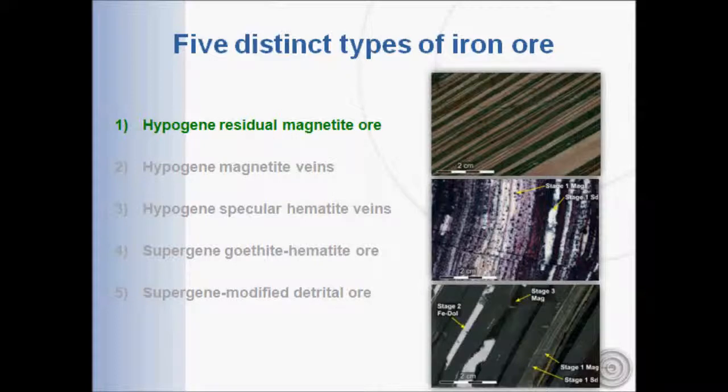How do these look in hand specimen and thin section? Well, here's an example of the hypogene residual magnetite ore, and this is the unmineralized BIF. So this area here is a silica-rich band alternating with iron oxide-rich bands. So how can we remove these silica-rich bands?